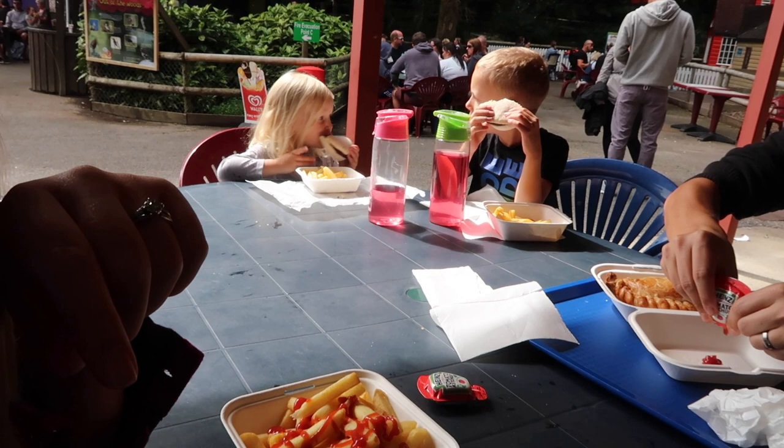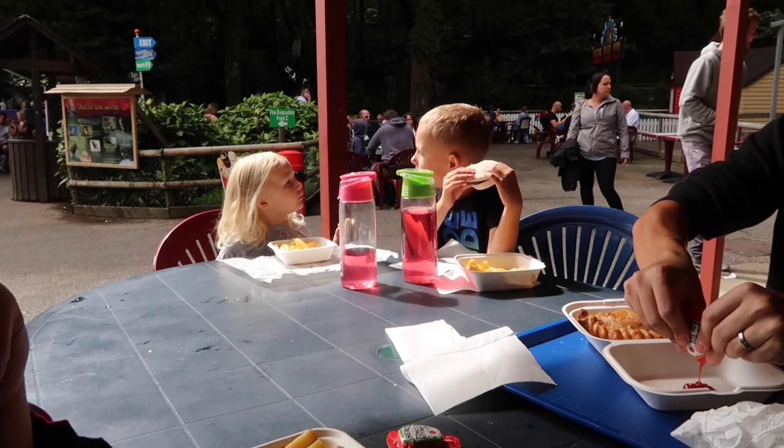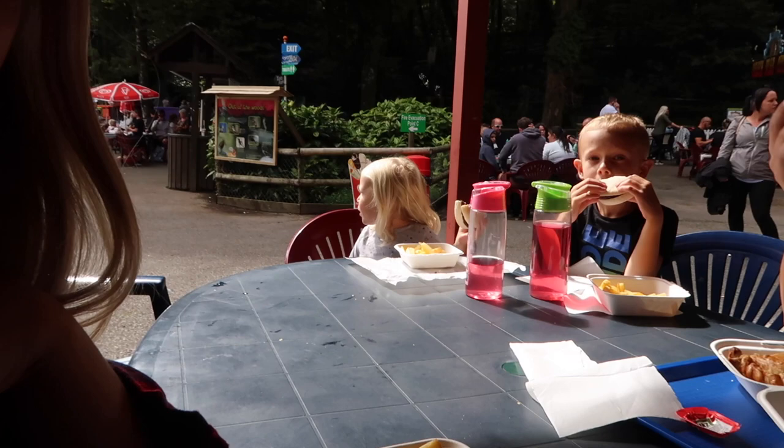These two are starving, so... I can still see our neighbours. Can you? Yeah, I can see their dad, that's all. We might meet up with them next time and come all together. That'd be pretty fun. So yeah, we're going to eat this and then we're going to go on these water slides behind me over here. They're massive.